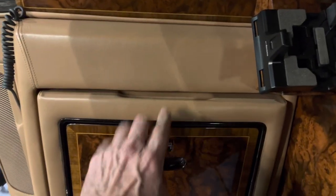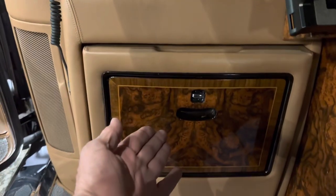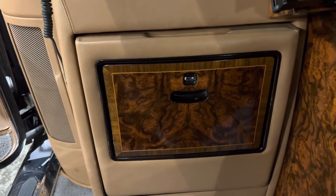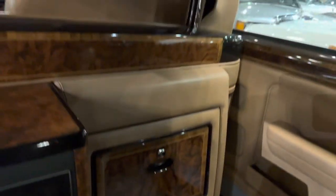These open up. Sorry, I need the power on. I don't have the power on. It's got a button here that releases. These open, and there are cocktail glasses and decanters. This side is a dicky seat, so to speak. Unusual to have a sunroof in the back. Not a common fitment, so that looks quite nice.